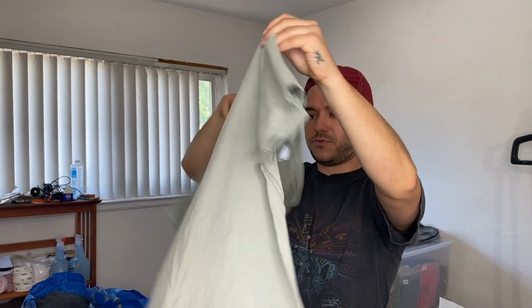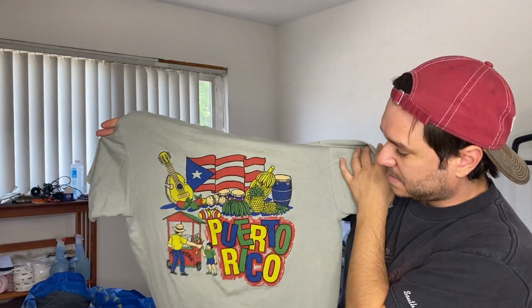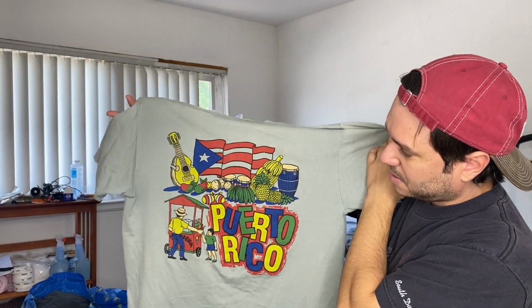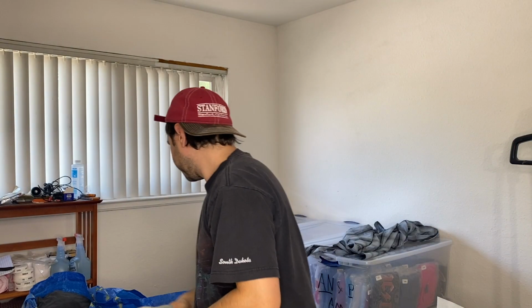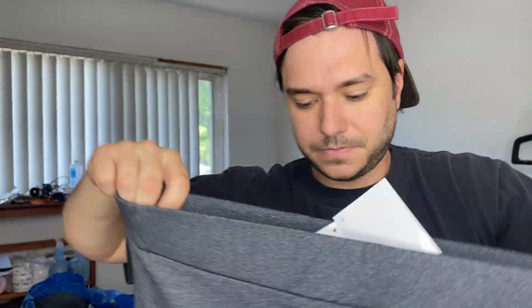A vintage Puerto Rico tee. It's not single stitch, but it's made in USA. It's a cool shirt, actually. I've never picked up this brand, but I see it so much. Only reason I grabbed this one is because it's new with tags. I'll give it a whirl.